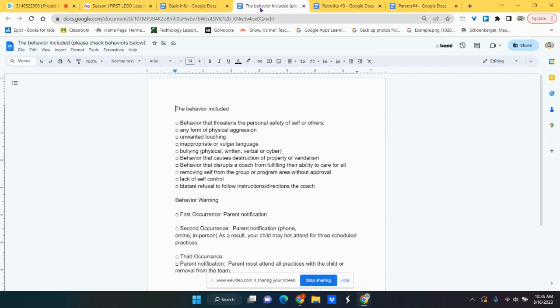First occurrence is just a basic parent notification. Second occurrence, the parent will be notified, and as a result, your child will not be able to attend the next three scheduled practices. If there's a third occurrence, the parent must attend all practices with the child, or unfortunately, we're going to have to remove them from the team.